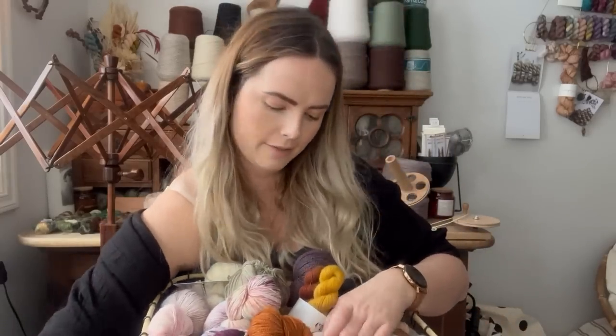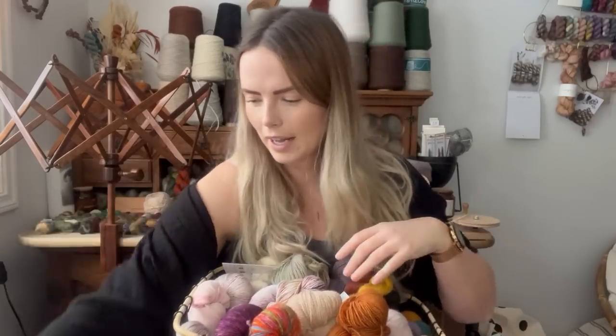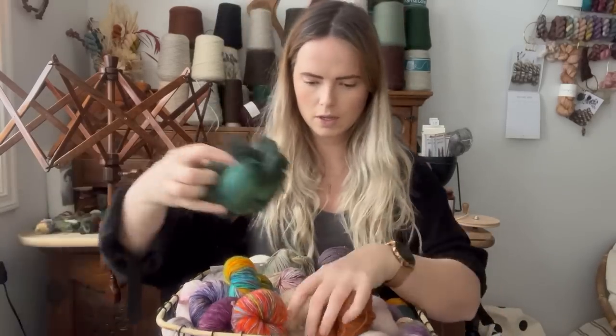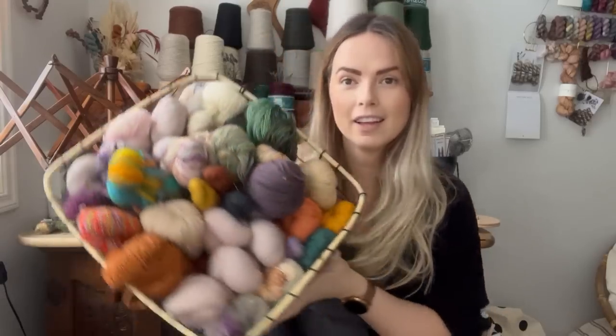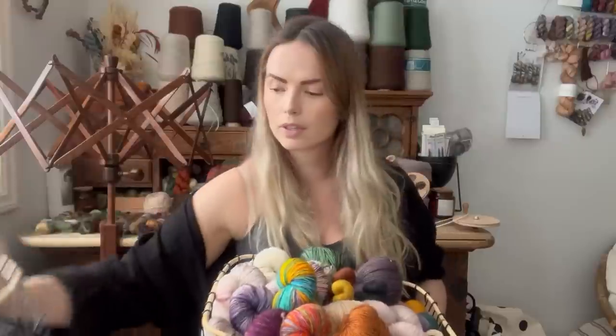So I'm just stuffing my skeins back into this crate. And then I'll leave the leftovers in the other crate. And then one day things will move from this to the other one as I'm knitting it up. So I think we can fit all of them in here actually. Stuff everything nicely. And we have a basket of sock hanks and then a small one of scraps. And then we have half a container of the commercial sock yarns. Okay.